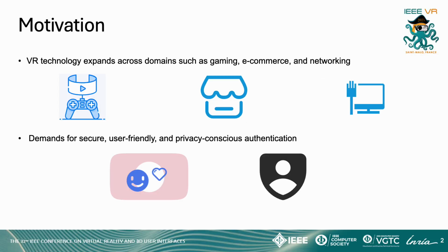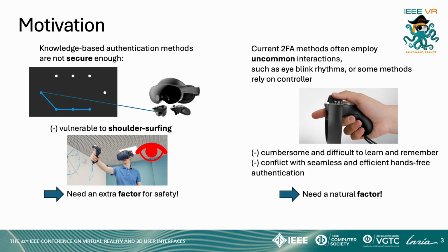As virtual reality technology expands across domains such as gaming, e-commerce, and networking, the demand for secure, user-friendly, and privacy-conscious authentication is growing.